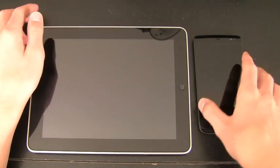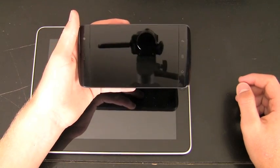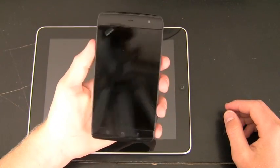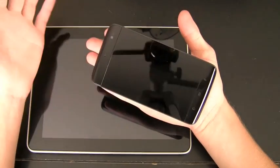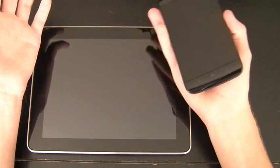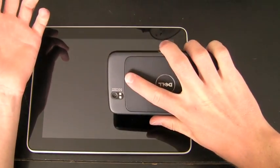Now, the Streak, in my mind, rather than a tablet, is just a massively big smartphone. I have been using this as my primary telephone. It's a big phone, but it doesn't look quite as big because I do have pretty decent sized hands. But don't get me wrong, it is a pretty big device.